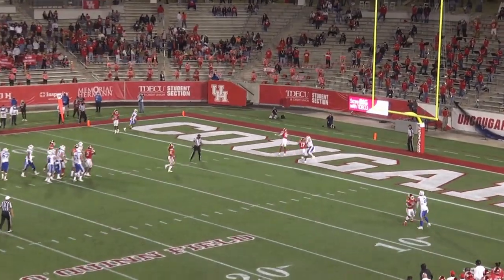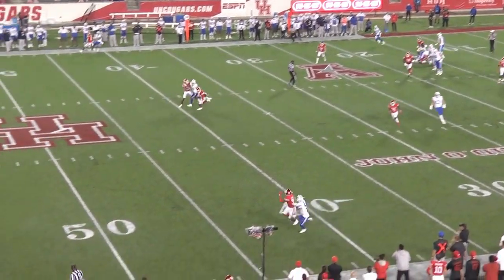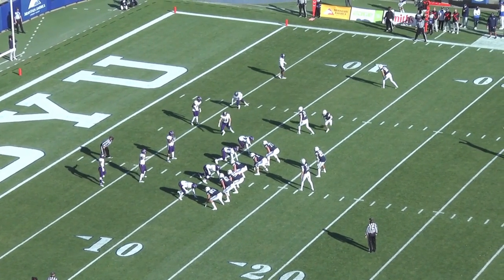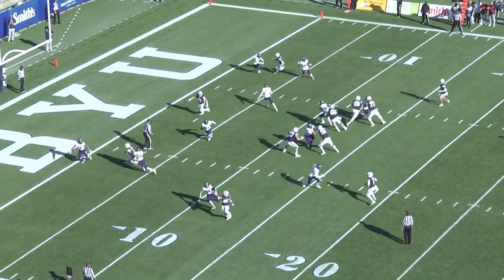A lot of these throws that end up being completions for Wilson in college would be incomplete or interceptions in the NFL. A lot of that comes from predetermining where he's going with the ball. When you have dudes that can make it look like they're going against JV players, it's awesome to give them a shot. But there was a lack of full field reads at times that took away opportunities for even bigger plays on the field.